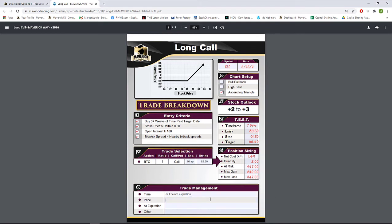Price, stop. I'm just going to do this. Stop, target at expiration, close before. And we could do this. Other. This is fun. Take half at target and protect rest. Remaining position.